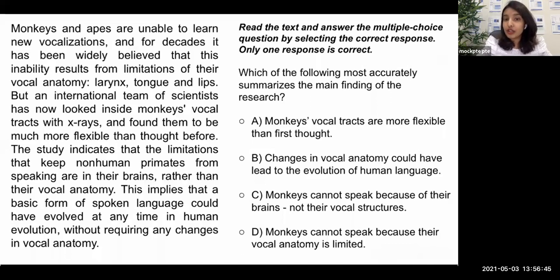And also we are not sure if this is the main finding of the research, because this is towards the middle or the beginning part of the passage. So there could be more findings, more important information which they found out later in the research, because the question is the main finding or the summary, which could be at the end. So this could be your answer, this may not be your answer, so not sure, but we cannot eliminate it as it does not have any extra or incorrect information, so we'll save it aside. A could be correct. Now B: changes in vocal anatomy could have led to the evolution of human language. So human language is the keyword here, and changes in vocal anatomy.